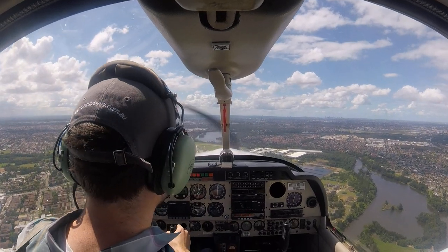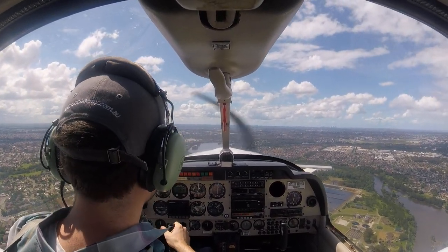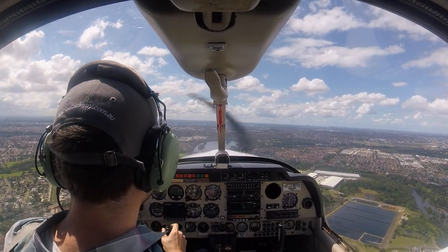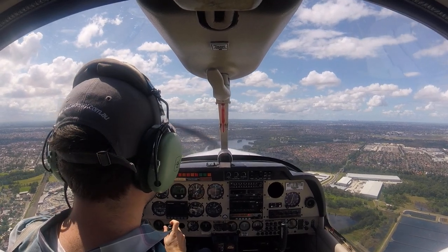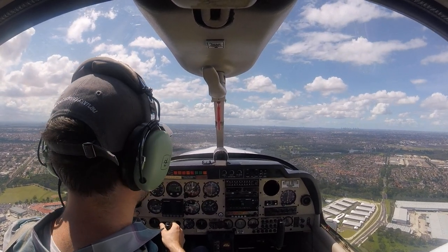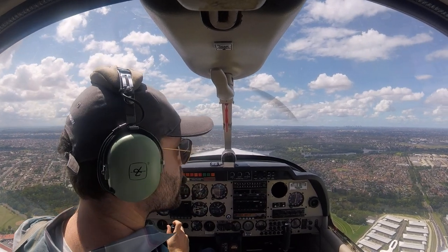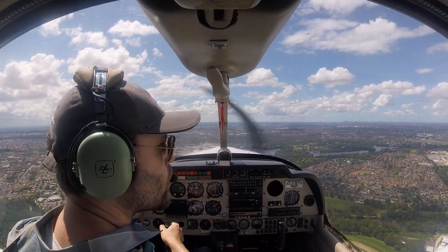Down tower, Cherokee Juliet Whiskey Yankee, ready, holding point Charlie, runway 11 left for downwind departure, request 10 second delay for line up. Cherokee Yankee, tower, delay approved, runway left, clear for takeoff. Go runway left, Juliet Whiskey Yankee. India Romeo November, Warwick Farm. India Romeo November, join final runway 11 right, follow. Right, looking for traffic. Can you run me November?